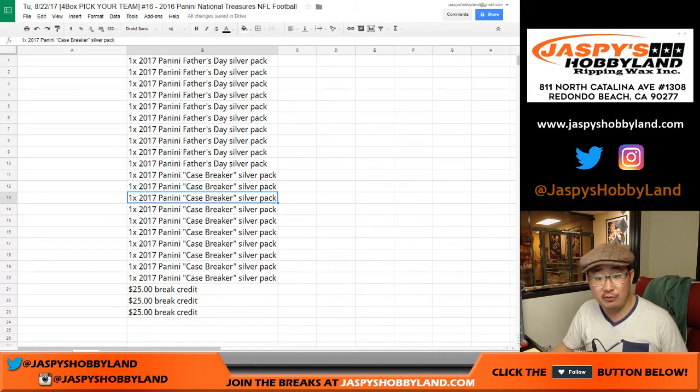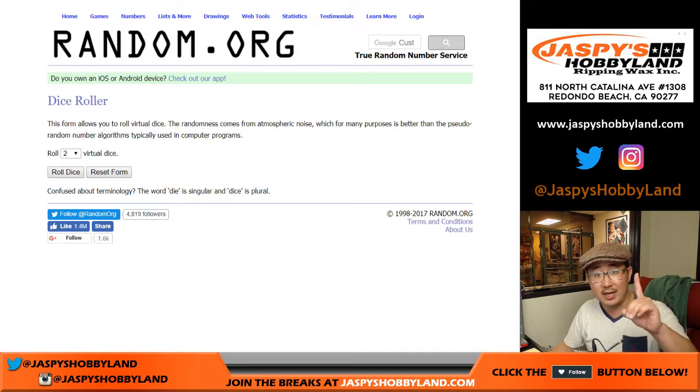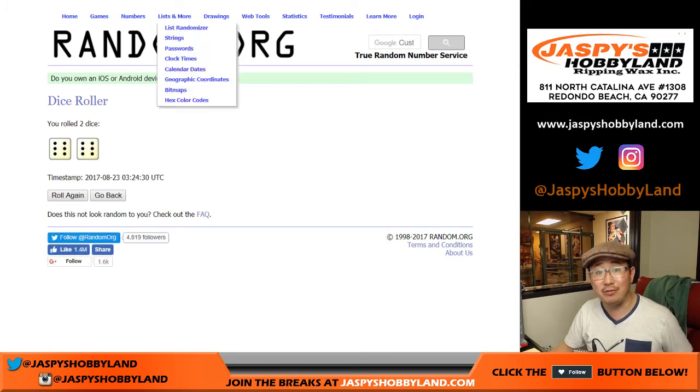Panini Father's Day Silver Packs, Panini Casebreaker Silver Packs from the National. We have yet to give away any of these yet, so this is the first time we're giving them away. And a little bit of break credit. So let's roll the dice one time for all the lists. The dice roll will be a full 12.